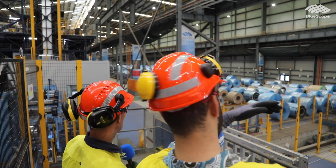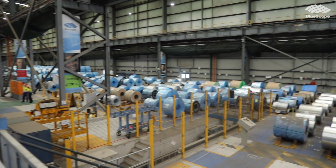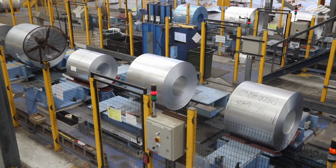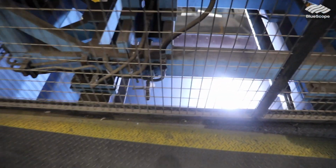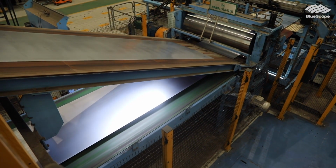to avoid damage. They're then placed in our coil field until they're scheduled up onto our line, as per the customer's requirements of thickness and width. They're placed on the line where they've got the packaging removed. They're then quality checked to make sure the right coil, right dimensions are loaded before they're brought to the line, where they're then stitched to the outgoing coil, ready to pass through our painting process.